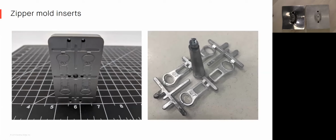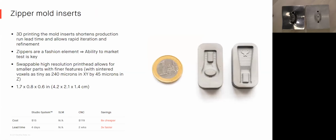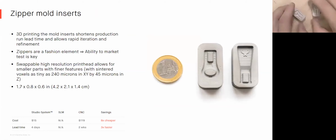Zipper molds. Most zippers are actually molded via a zinc die casting operation. This is a part by our customer, Ray, and they're constantly getting requests to produce these parts in lower volume. They have customers who want to market test some of their zippers. They want to place an order of a few hundred, even 1,000 is a small order for zippers, where they just can't justify creating the tooling to produce these parts in such low volume. But now with 3D printing, we can greatly shorten this production lead time. We can rapidly iterate on different zipper designs because we're able to print the die casting inserts and then actually do some of this market testing.